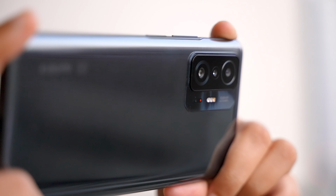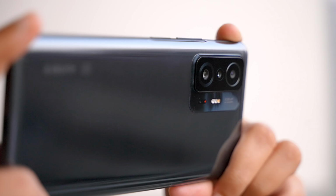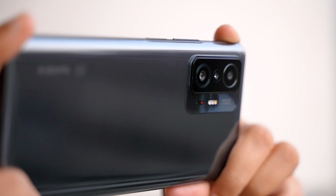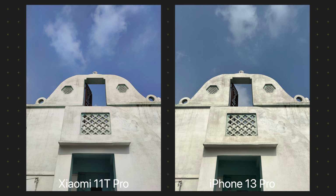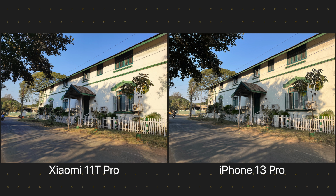Let us start with the daytime shots. Xiaomi 11T Pro gets a 108 megapixel camera, but by default it captures 12 megapixel pixel binned images. So here we are comparing 12 megapixel shots from both these phones, and we will look at the high resolution shots later on. Daytime shots on both these phones look really good.